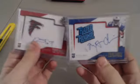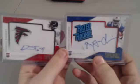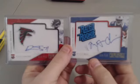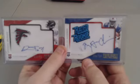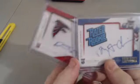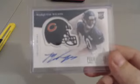You get auto relics out of some sets. It's a small little patch and this, that, and other. But two of these are on-card autographed on the relic. We got three autos with logos, three auto relics all in all. Those are gone. And then the Marquise Wilson right there. That was a good break.